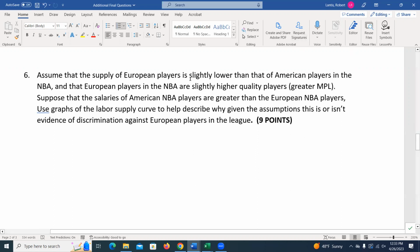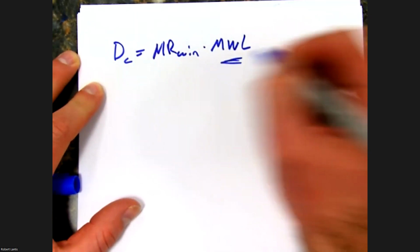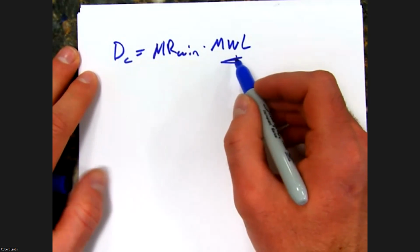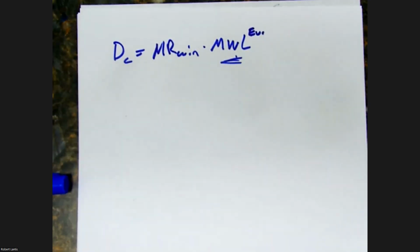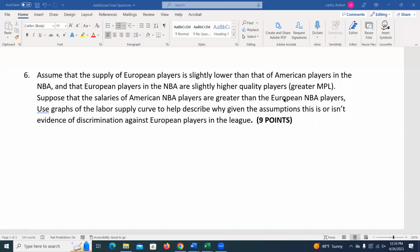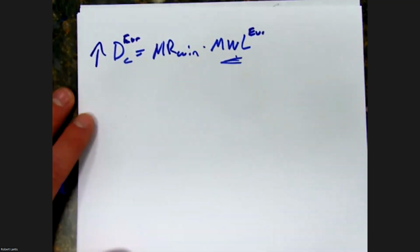So we've got differences in supply, and if we have higher quality, we can think of that as a difference in the demand curve, right? Because our demand curve, really hammering this home today, is the marginal revenue per win times the quality of the players, right? Did I have the European players as the higher quality? No, I forgot. Yes, European are slightly higher quality. Sorry, I don't know why I couldn't find that. So we know that the European demand is going to be a little bit higher, right?